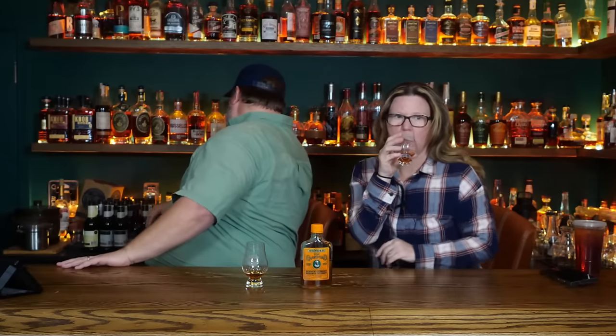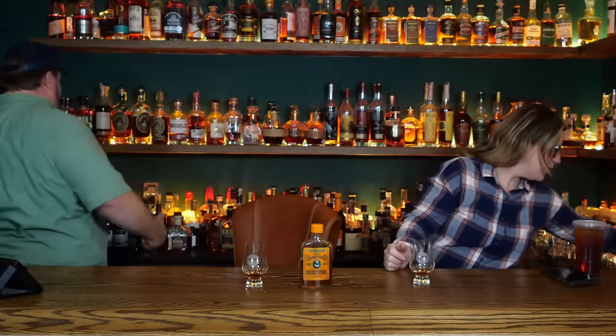It's better than half the allocated bottles I've bought. Old Granddad. So good. I've got an Old Granddad if you want to try it. You want to try it versus that one, see what you think? Sure. Okay, see if we can find it back here. Should be right back here somewhere. We should have Jill blind it.